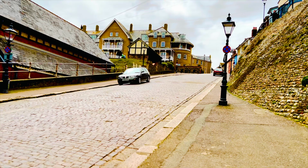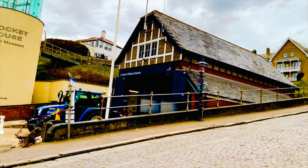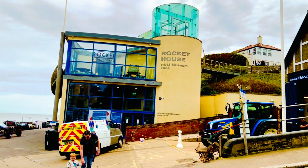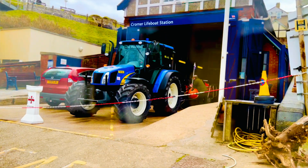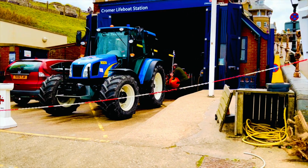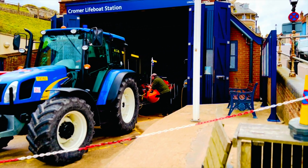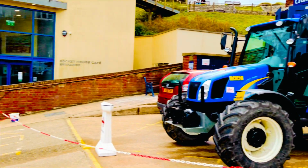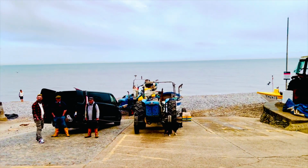Let's go. So we're parked up on the big hill over there in the Road 75. We've got the lifeboat station down here to the left. Then we've got Rocket House Cafe and the museum in front. Looks like they've got the little lifeboat out doing a bit of maintenance on it. See it just there. They're doing plenty of work today, as you can see. Got loads of old vintage tractors and stuff that pull the boats around.